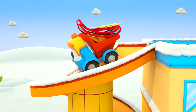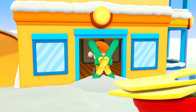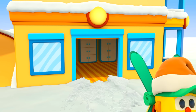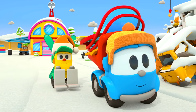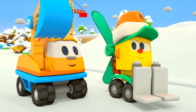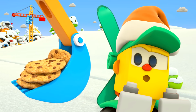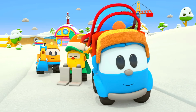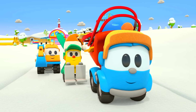It's winter outside. There is so much snow. The cars have put on warm hats and are about to go somewhere. Phew! It's time for a snack. Cookies? We're not there yet.